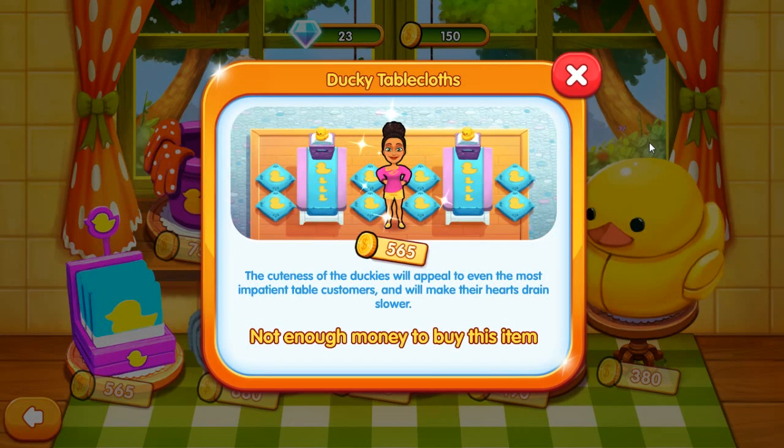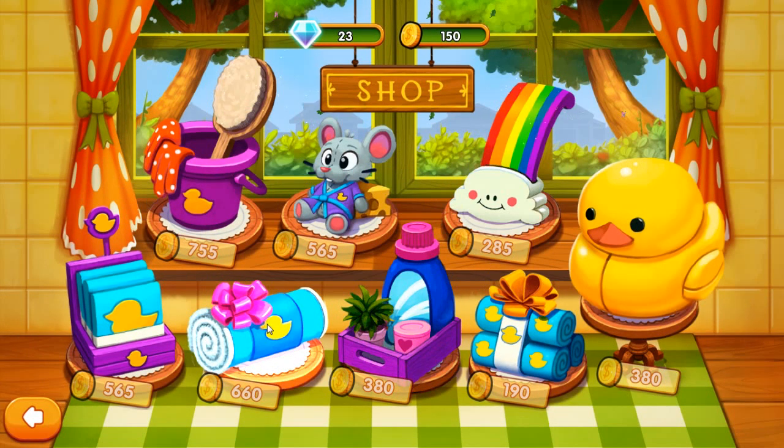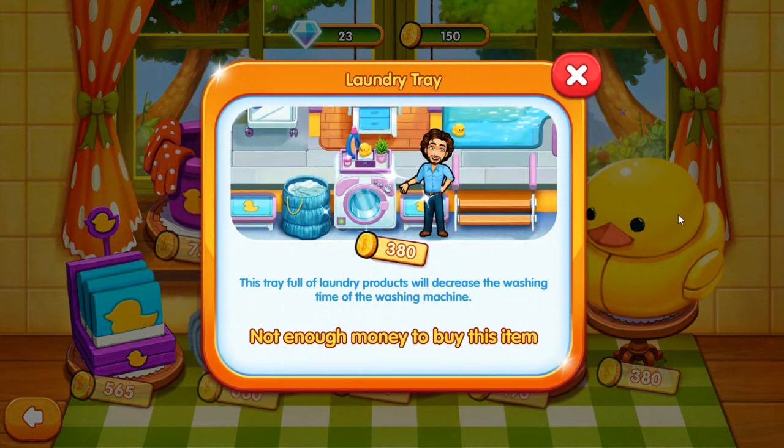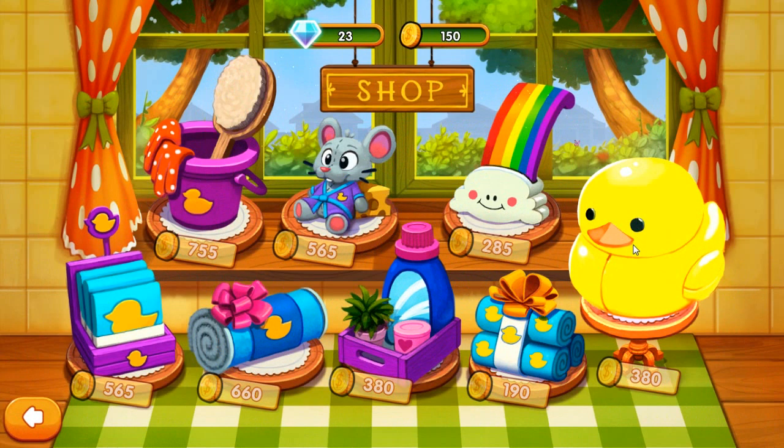Ducky tablecloths. The cuteness of the duckies will appeal to even the most impatient table customers and will make their hearts drain slower. Ducky rug. This cute rug makes the floor a lot less slippery, letting Emily and Mary Lynn walk faster. I do like that one. Laundry tray. This tray full of laundry products will decrease the washing time of the washing machine. Okay. Ducky mats! Maybe the ducky invasion is starting to get to the customers? Now they'll tip you even more if you're quick.